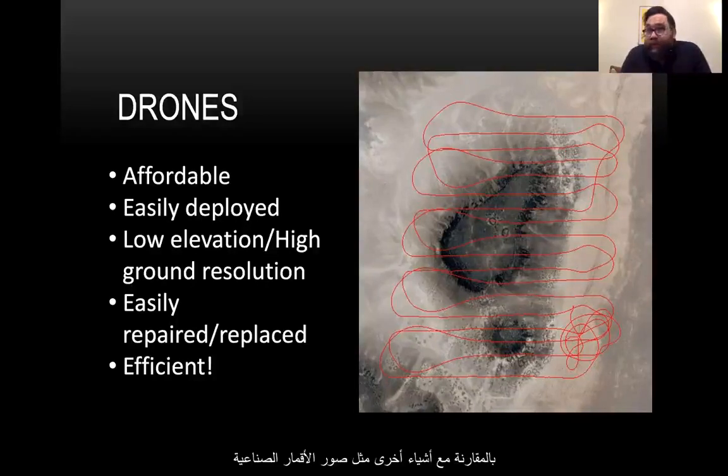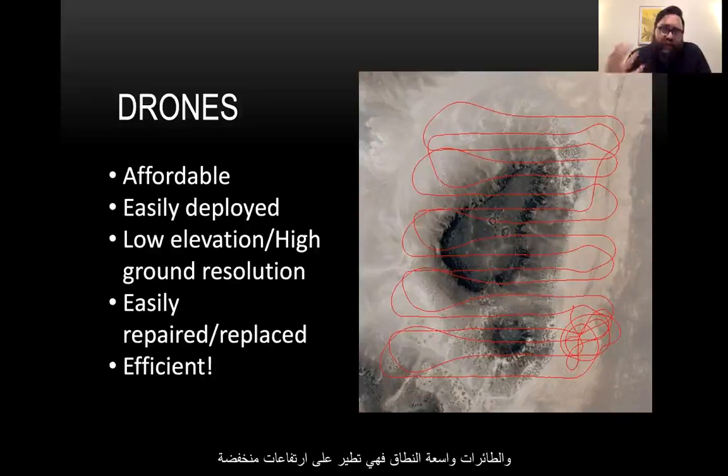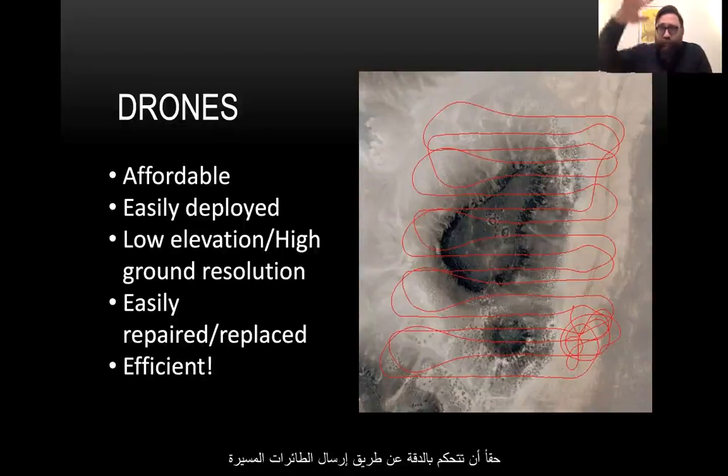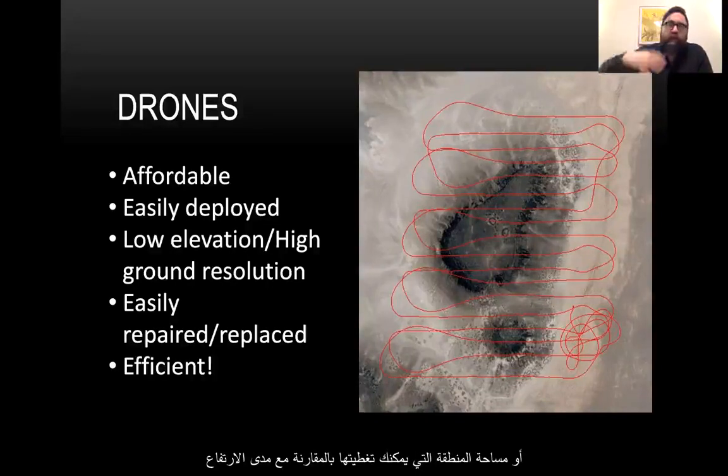Relative to things like satellite imagery and full-scale aircraft, they fly at low elevations, so you get very high resolution on the ground, much higher than satellite imagery, and depending on how high you fly, much higher resolution than full-scale aircraft. You can really control the resolution by flying drones at different heights to trade off how large of an area you can cover versus how high the resolution you'll get on the ground is.